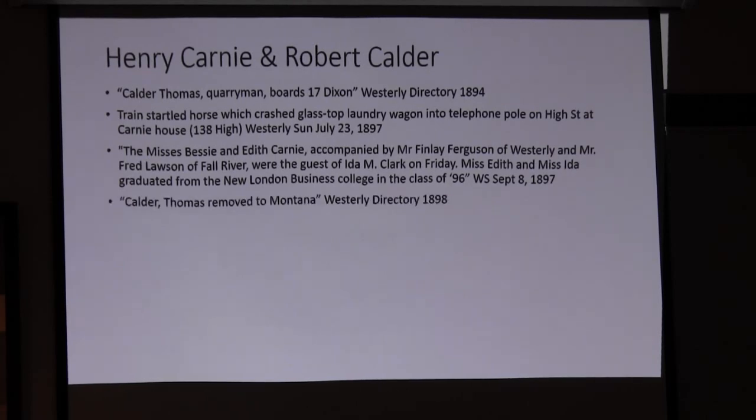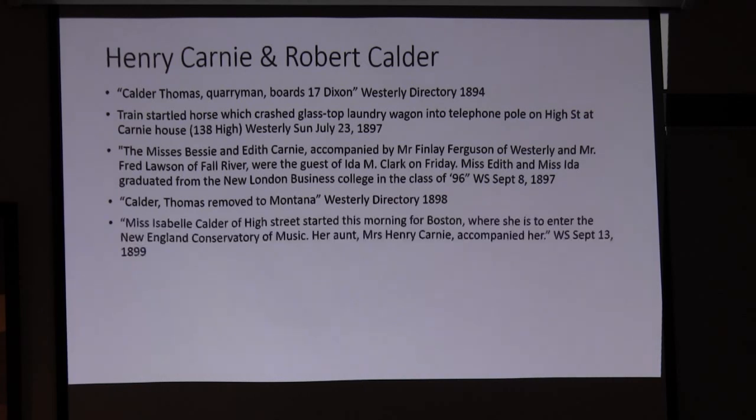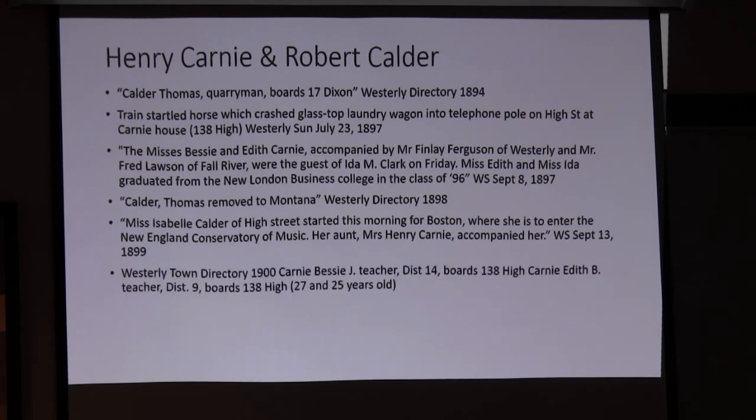Thomas Calder moved to Montana, and Isabel Calder attended New England Conservatory. Edith and Bessie would both become teachers in Westerly schools. And in 1901, Elizabeth marries Frederick Lawson in their parents' home on High Street, and they moved to Fall River. His family owned a monument business in Fall River associated with the Oak Grove Cemetery. So it clearly appears that the connections have been made through the Granite businesses that the family shared.